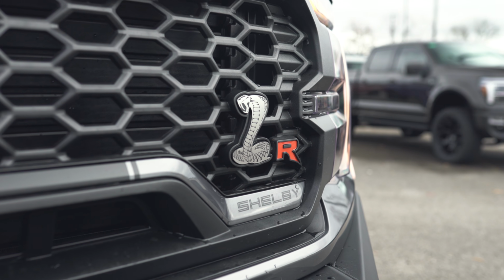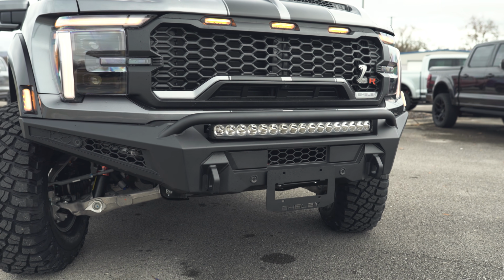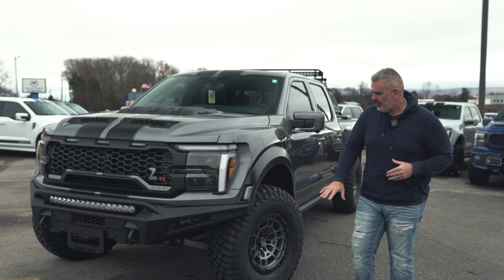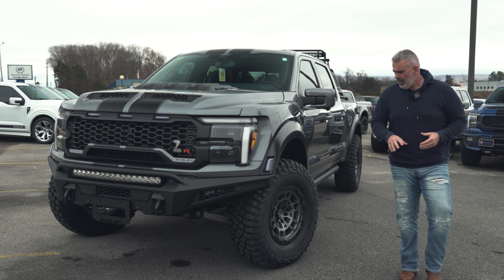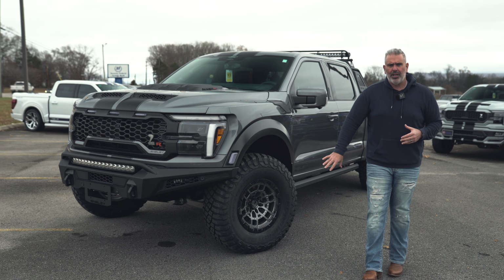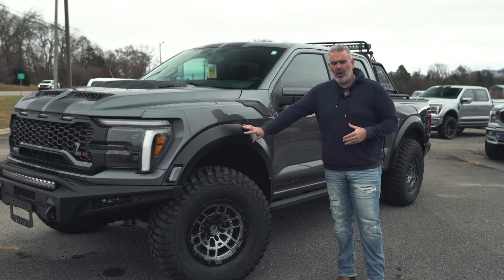Replacement front grille here, and their beautiful front bumper LED lighting up here with tow hooks, so it's going to give it that menacing off-road rugged look. And you're also going to have some 37-inch mud terrain BFG tires, beautiful 18-inch Shelby wheel. Those were new a few years ago. Absolutely dynamic setup. Fox shocks, fender flares are black on these Raptor R trucks.